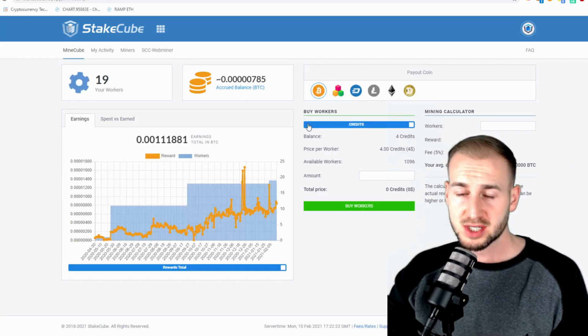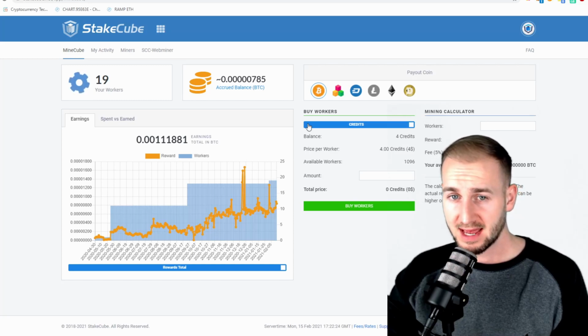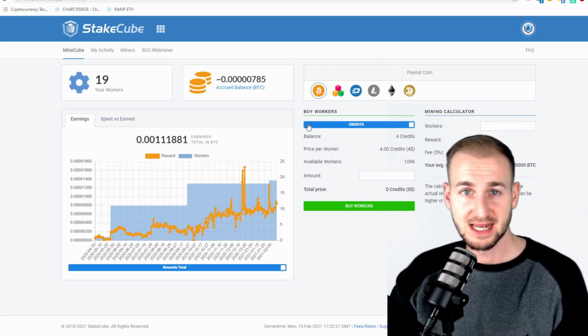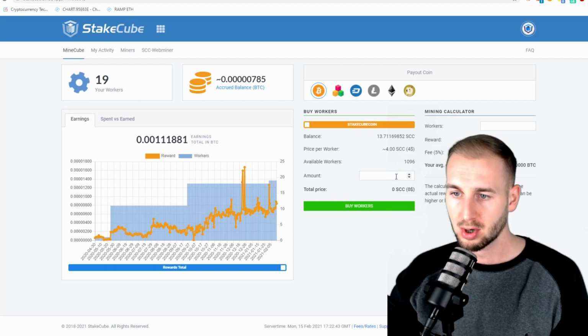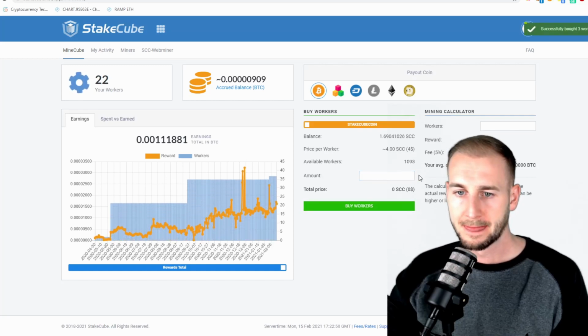As I mentioned with Flits, you can mine Bitcoin there, but you can also mine Bitcoin directly through StakeCube as well. So I'm going to pick up a few workers here. You can pay in StakeCube coin credits, or if you toggle that, you can pay in StakeCube coin itself. I've got a balance of StakeCube coin. The price is for StakeCube coin, roughly $4 per worker. So we're going to add 3 right now, like so. Click buy workers. And then my stats increase and it says successfully bought those 3 workers.